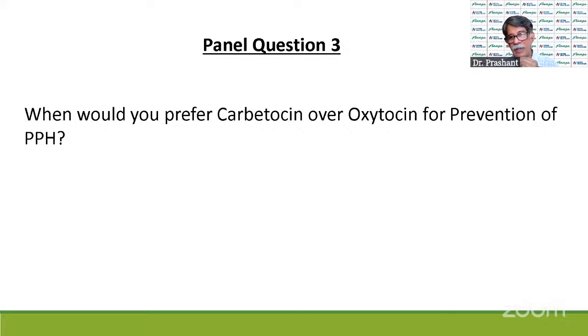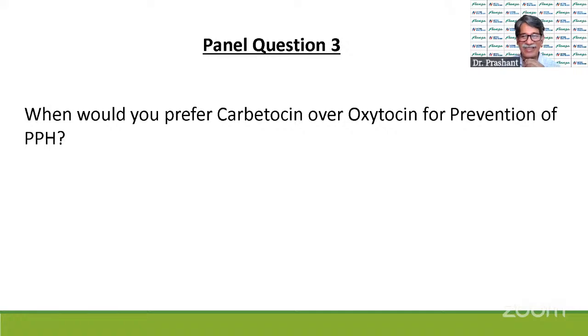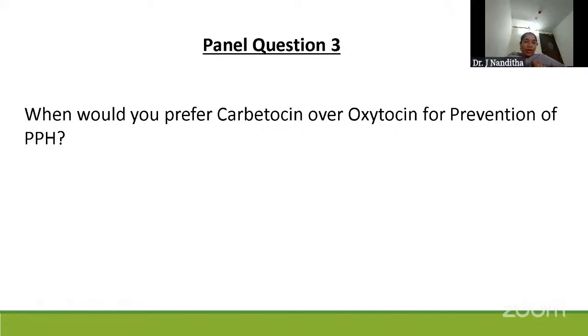When would you actually prefer carbetocin or oxytocin? Oxytocin is our textbook drug, which we have been using over the years. Are there any specific cases where you would suggest using carbetocin? Now I prefer carbetocin over oxytocin for almost all the patients, because oxytocin has a very short half-life. Even relaxation for a very small amount of time will lead to PPH.